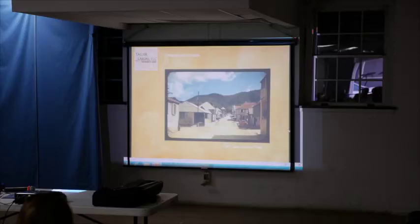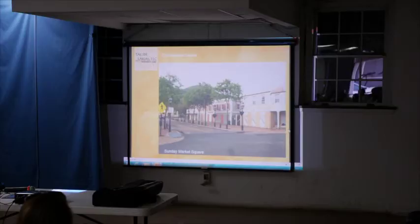I also have this picture up here because I want to show you in color what the streetscape looked like. Again, these are very soft colors, and you'll understand later on when I talk about color. So, Sunday Market Square, another rehab. This is about half of the square that's been restored. Again, the rich, beautiful detailing, and you can see the shutters and the masonry buildings.